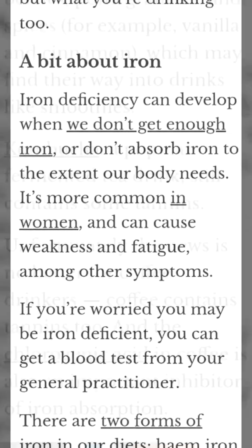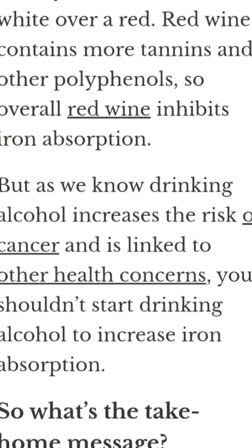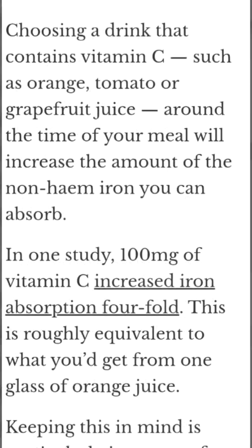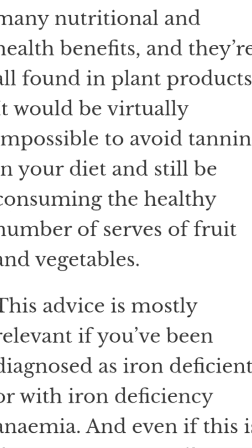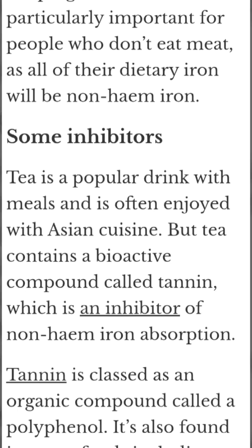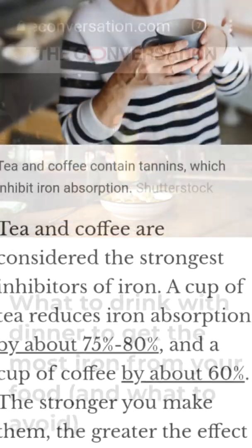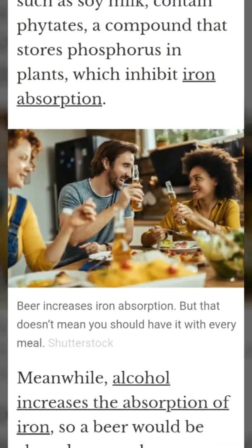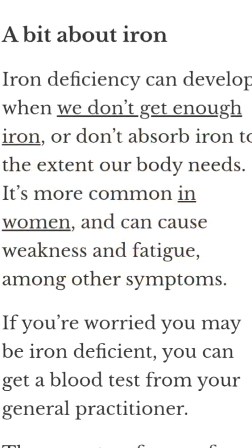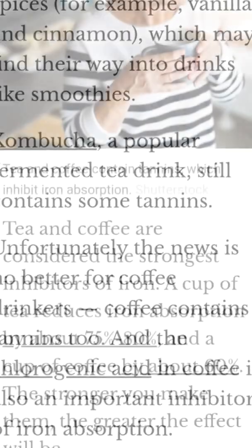One of the most common nutrient deficiencies worldwide is iron, and it can result in a condition called iron deficiency anemia. So if you're trying to increase your iron levels, it's well worth thinking not only about what you're eating, but what you're drinking too. A bit about iron: deficiency can develop when we don't get enough iron, or don't absorb iron to the extent our body needs. It's more common in women, and can cause weakness and fatigue, among other symptoms. If you're concerned you might be iron deficient, you can get a blood test from your general practitioner.